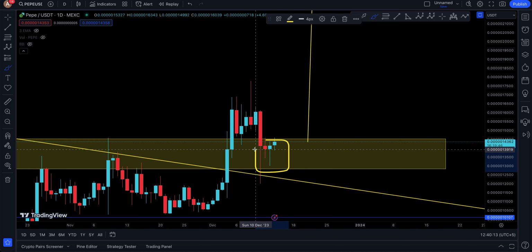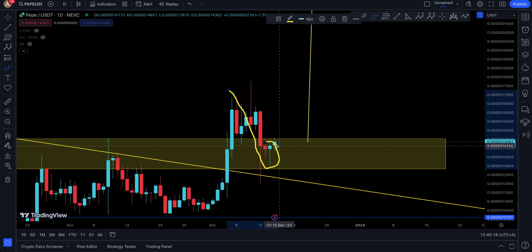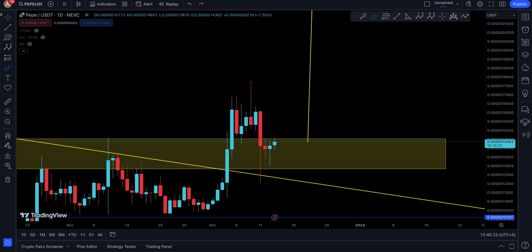Two small candles that mean reversals. Basically, when you go down, you make a pin bar, you make a decisive doji that you want to push to the upside, and that's all about this video on Pepe.